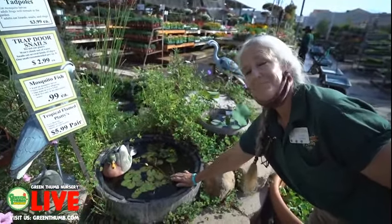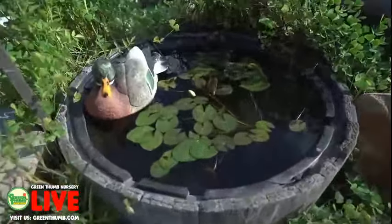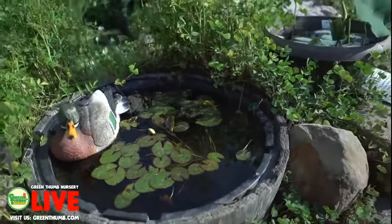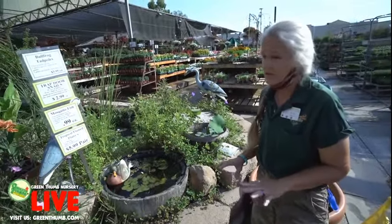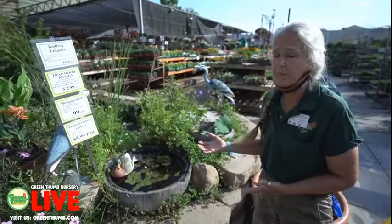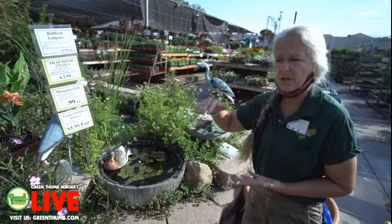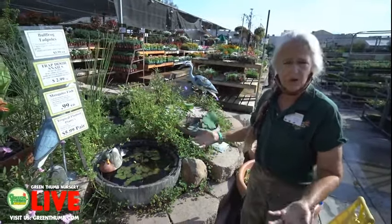This right here is a miniature hardy lily. Now there's two types of lilies: a hardy lily and a tropical lily. The hardy lilies go by length of day, so as the days get shorter, they go dormant. Tropical lilies, on the other hand, are just that. If the water is warm, they're going to continue on going. If it's above 50 degrees, a lot of times they'll continue on with their pads, keep on going.